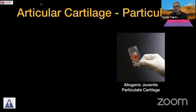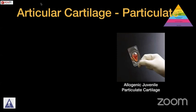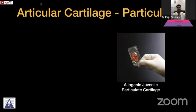Particulate cartilage is very promising. I think its most important benefit is that it is available off the shelf, so as to say. So what we have, which has been there for quite some time, is the de novo cartilage or the allogenic juvenile particulate cartilage. Unfortunately, the source of this allogenic cartilage is pretty limited. You have to have small children, who are cadaver donors, which are then amenable for this.